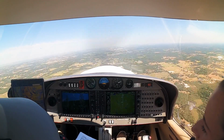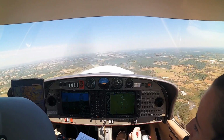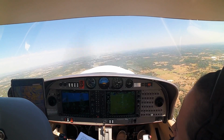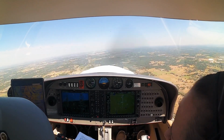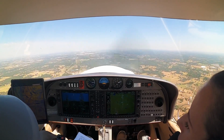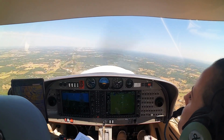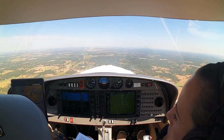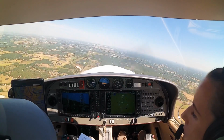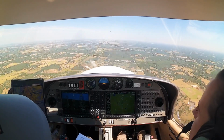79 Fox, opposite direction traffic, ILS to runway 36 left, still outside the marker. All right, we'll keep an eye out for him, 79 Fox. Opposite direction traffic in the right closed pattern. Cessna, we're just turning right base now for 18 right. We'll be looking for that traffic.